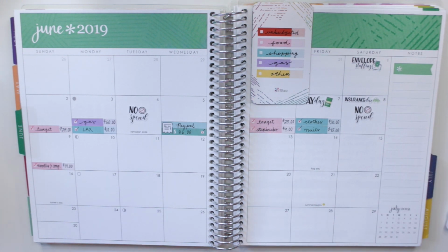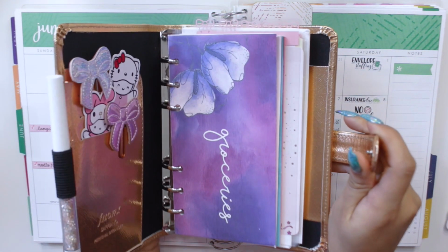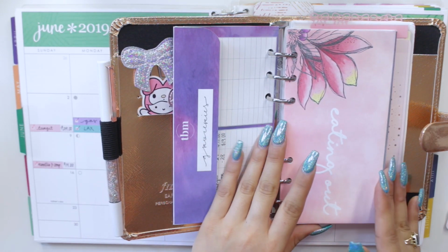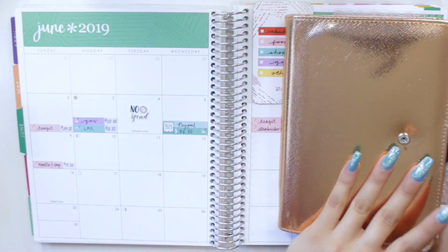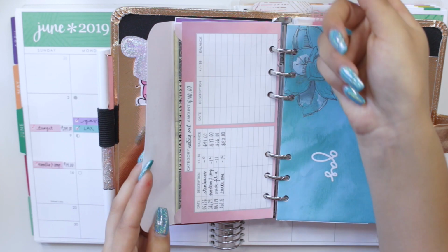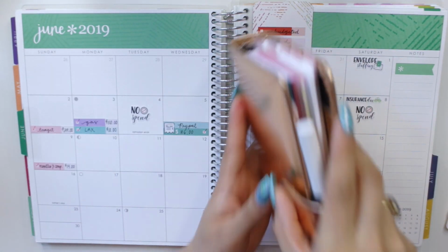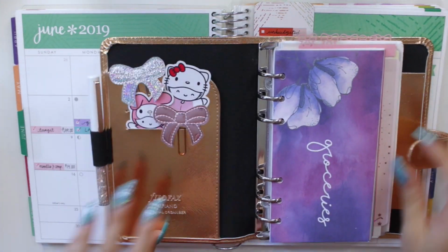As you guys also know, I have been putting my cash envelopes for the month of June in my personal planner. I did update you guys on this last week, but I absolutely have been loving just having them in here, and they're very accessible just because I don't have to open up a zipper or anything. I just have to open this up, look at which cash envelope I need, take the money out and put it back in, and everything is easy peasy. I think this is so much more convenient for me, although it might not be convenient for a lot of people just because it is obviously in a personal planner and it's kind of bulky, but I absolutely love it.